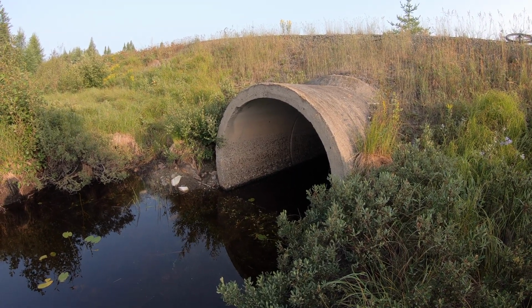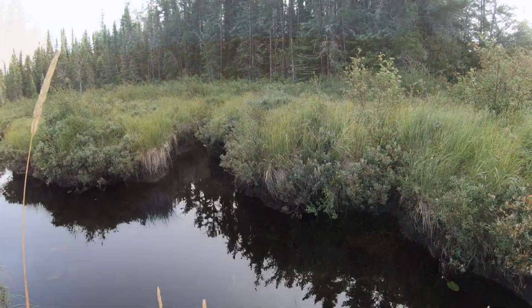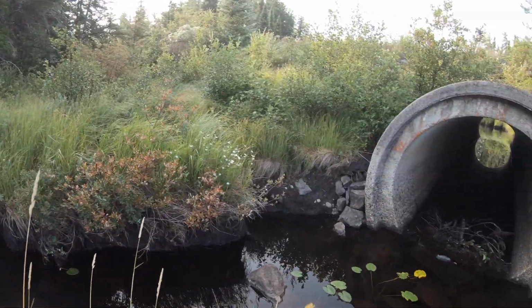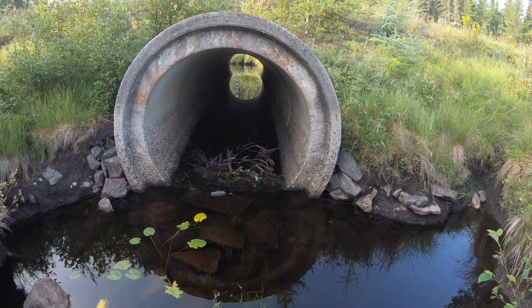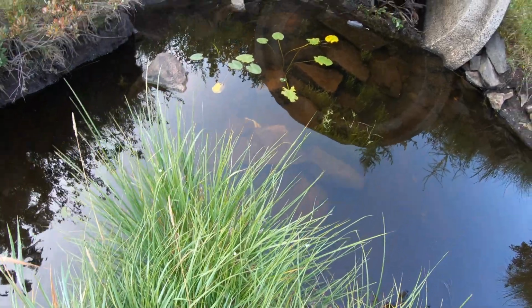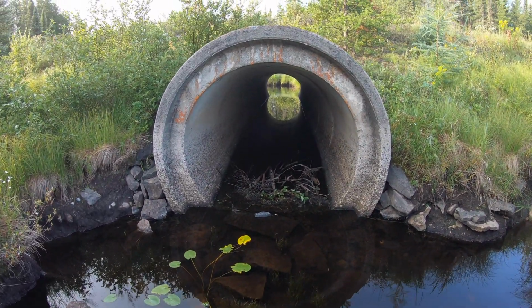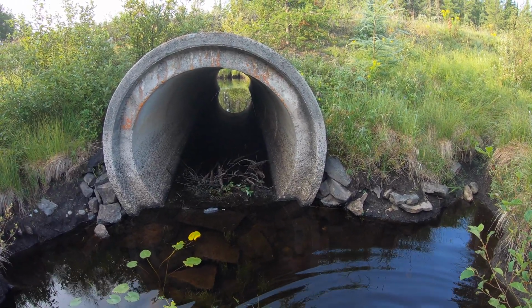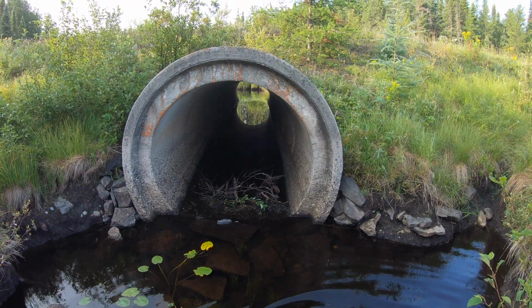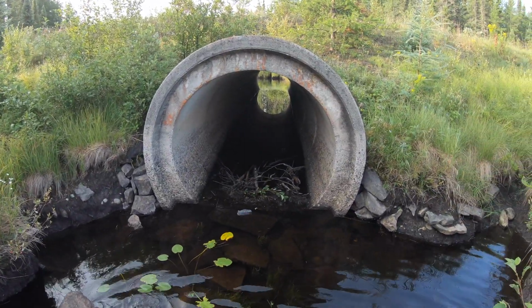Okay, so we'll hop the grade and go take a look at what's happening on the north side. Okay, so we're down here on the north side, and here we're able to get almost right out into the middle of the channel on this little chunk of vegetation. And so we get a nice view of the culvert. Again, this is the flanged end. So essentially that tells us that the water is flowing from the north to the south.